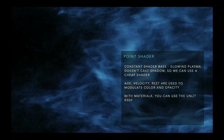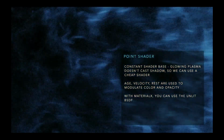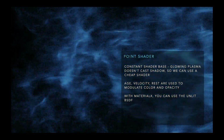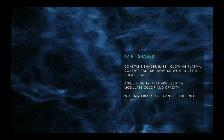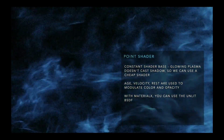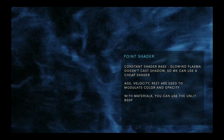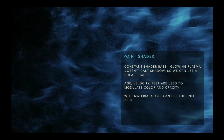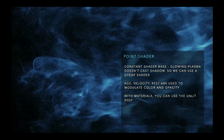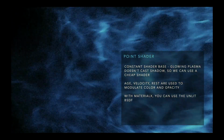So with the points, their shader is very, very simple. Back in the Mantra days, we used the constant shader. Nowadays, with Material X and Karma, we use the unlit shader. But the point is that this is something which doesn't cast shadows, so it doesn't have anything interesting in the color. There is just the opacity and the base color, which interplay in some interesting ways. And we use some attributes just to modulate these two things, color and opacity, just to give it some interest, because you don't want to have the thing flat.